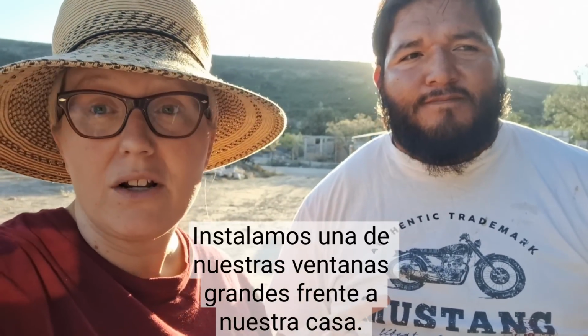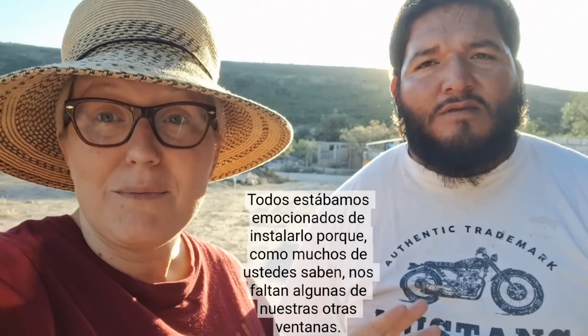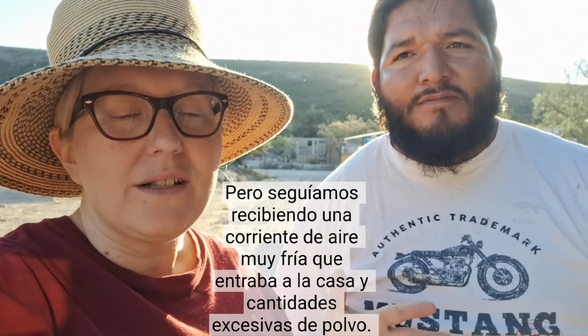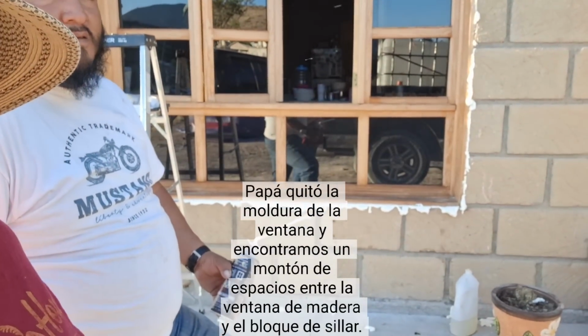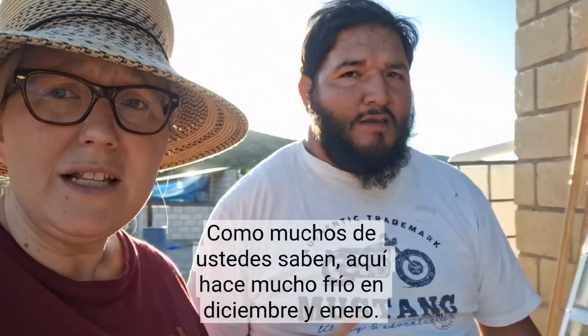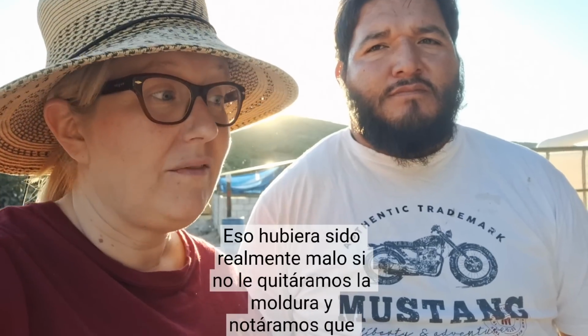So we had one of our large windows installed in the front of our house, and we were all excited about getting it installed because, as many of you know, we're missing some of our other windows. And we just kept getting a really cold draft coming into the house, and we noticed excessive amounts of dust, even when I would dust and when I would sweep. So Pa took the trim off, and we found a bunch of gaps in the wood window in the CR block on the house. And as many of you know, it gets really cold here in December and in January, so that would have been really bad if we didn't take that off and notice that.